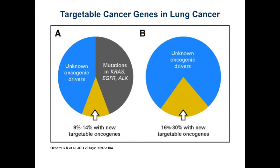But there's a sizable portion of squamous lung cancers, maybe as high as a third, that have potentially targetable genes. And to me, that's so exciting because we've never really thought of squamous lung cancers as being things that could be treated with anything other than standard chemotherapy. And this is something that really has surprised everybody in the last couple of years, and nobody doubts that that yellow segment of the pie is going to continue to increase, not only for adenocarcinoma on the left, but squamous lung cancer on the right.